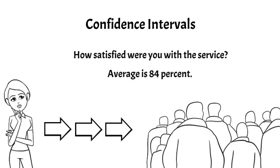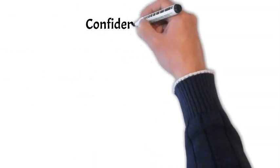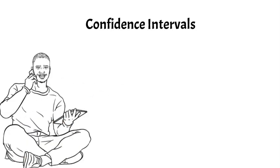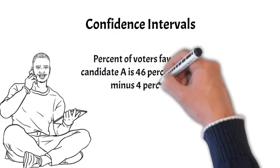To reflect this apparent uncertainty, we build a confidence interval around the sample mean. So we might conclude that the average satisfaction level is 84% plus or minus 2%. This is called a confidence interval. The most common example is political polling. Once a poll is taken, usually in the range of 1,500 voters, a statement about the population of all voters is made. We might say, for example, the percentage of voters favoring candidate A is 46% plus or minus 4%.